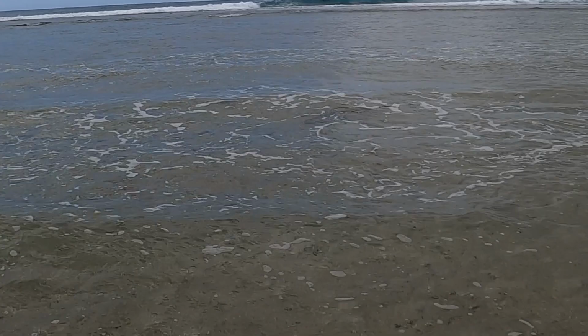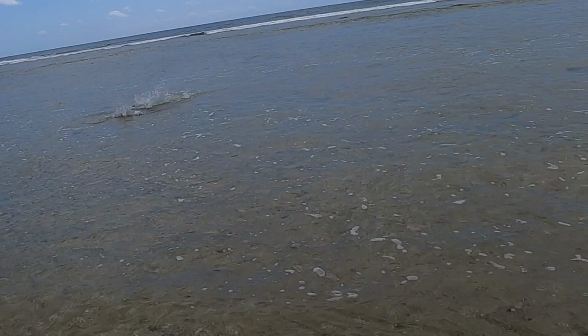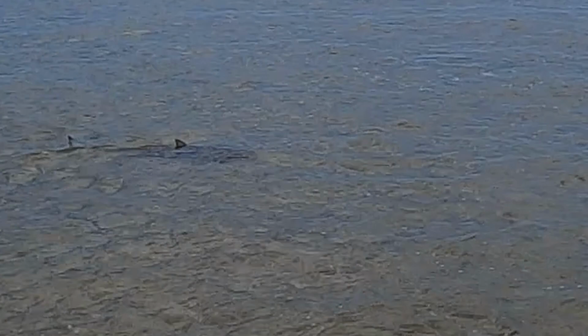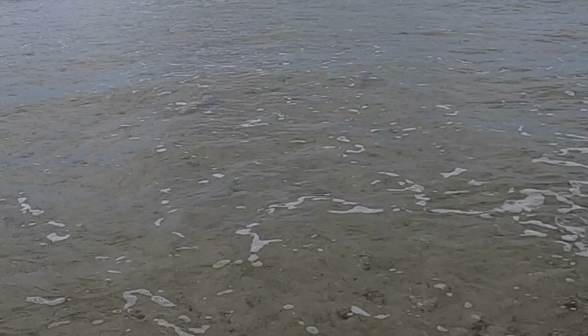I don't know who's scared more then. Here's one coming right up close to us. Yeah, it's a couple of blue bone feeding there. Wow, look at that.